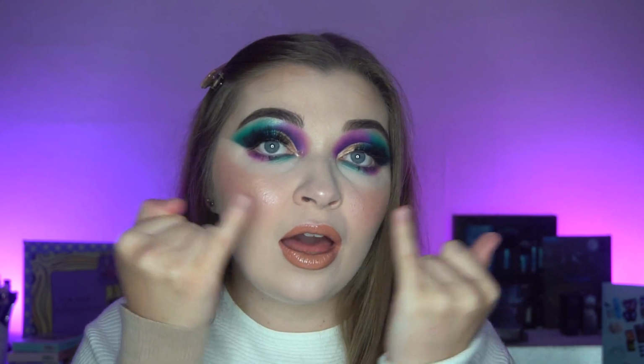On the lower lash line, I basically used the same shades. I just reversed them. So I did the turquoise in the inner corner and the purple on the outer corner, and I really like it.